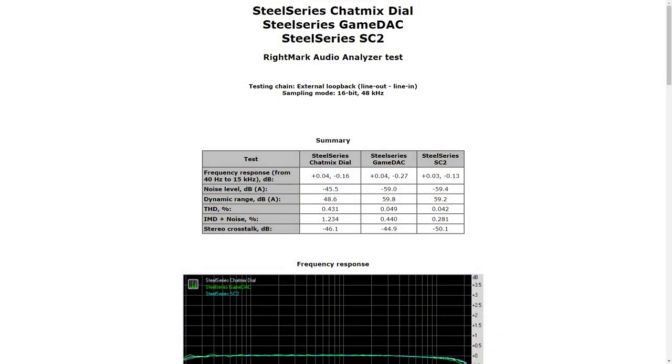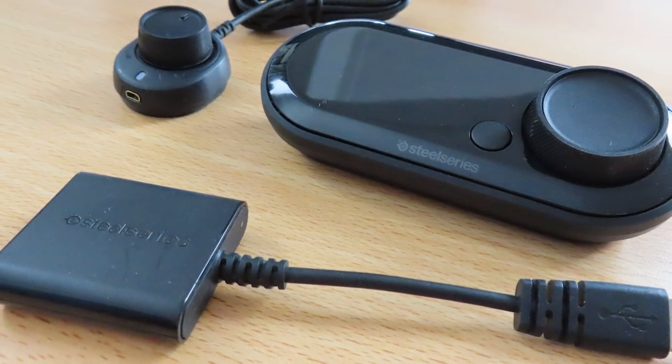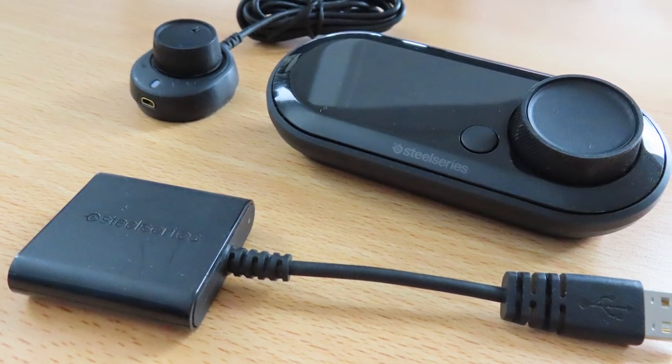Oh, and there's no difference between the game mode and the high-res mode, I chose game mode, so all results will be in 16 bits and 48 kHz. Okay, boy oh boy, the SC2 on the right column is on par with the Game Deck and even better with the stereo crosstalk. Okay, let's leave the sound card 2 out of the equation, as it will only complicate matters.